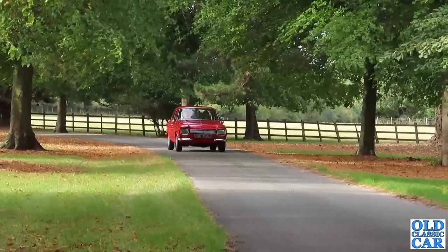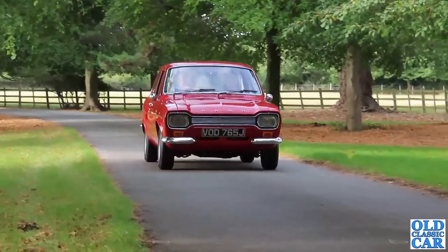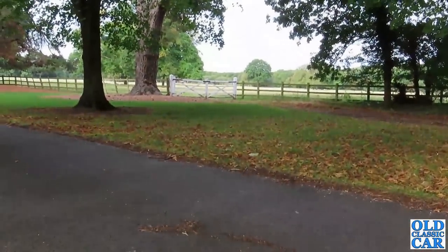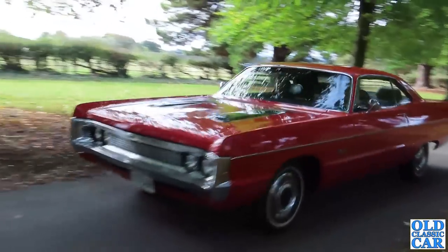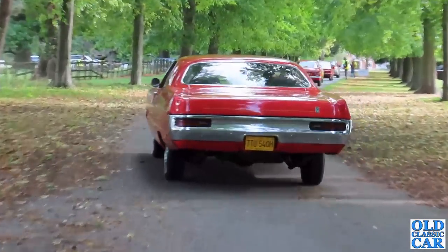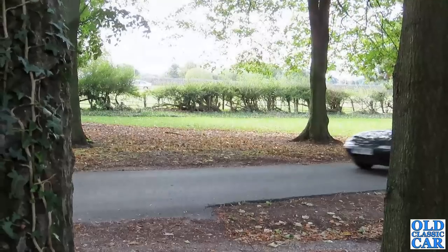One of the reasons for coming to this particular classic car show is hopefully to see some cars we haven't seen before, and includes this wonderful Mk1 Ford Escort. What a groovy old Plymouth. Another MX5 Mk1.